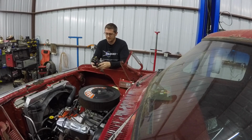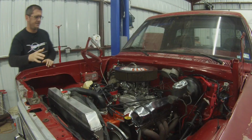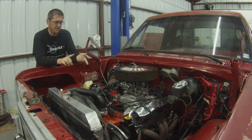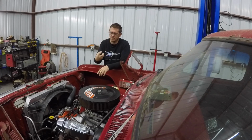Once we did get the thing to light off, it was apparent right away that we had a major problem. This thing was running pig rich. We couldn't lean it out. We turned the fuel pressure down. We turned the air mixture screws on the carburetor to try to lean this thing out. And it was still, within like 2 minutes, tears from your eyes.